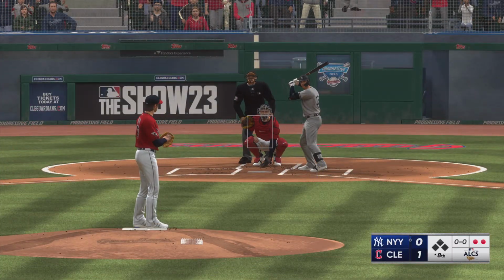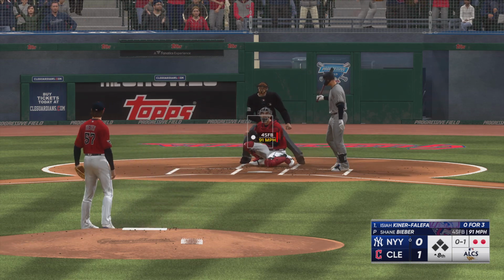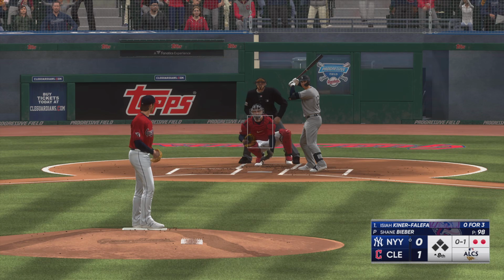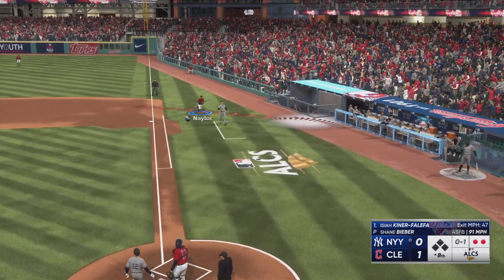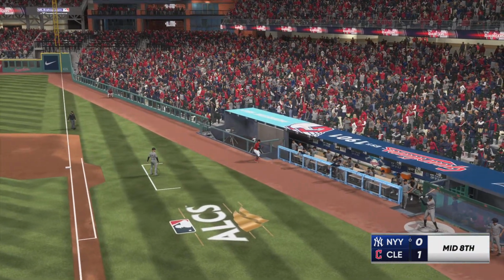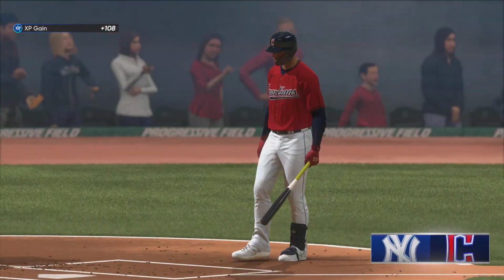So the lineup flips over. Here's the shortstop at the plate, Isaiah Kiner-Falefa. That's in there. Strike one. This one popped up. Foul ground first base side. He gets there to make the play. A nice running catch. Now on the bump, Tommy Kahnle.